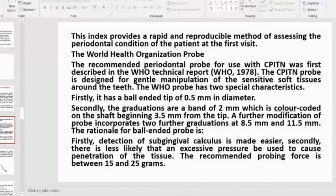The WHO probe has two special characteristics. First, it has a ball-ended tip of 0.5 millimeter diameter. The end of the probe is not sharp, it's a ball. The diameter of that ball is very small, less than 1 millimeter, it's 0.5 millimeter. So the first characteristic of this probe is that it has a ball-ended tip of 0.5 millimeter diameter.